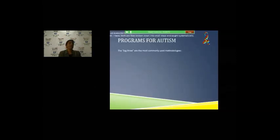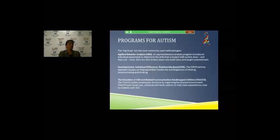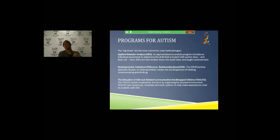So the three main programs which have this behavioral therapy are applied behavior analysis, which most of you will have heard about. Then there's also the DIR, which is the developmental individual difference relationship base, which you may not have heard about, but in short it's called floor time. That was founded by Stanley Greenspan, who's now passed away. His idea was that if you just get on the floor with the child, making eye contact and doing behavioral therapy constantly face-to-face, getting those circles of communication going, that in itself is going to improve the behaviors of the child with autism.